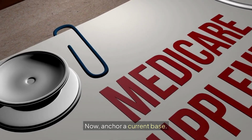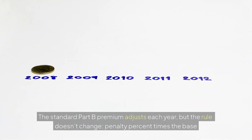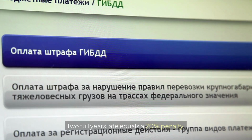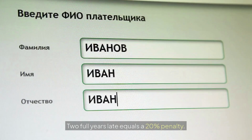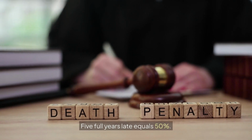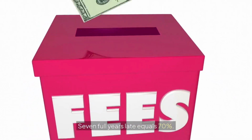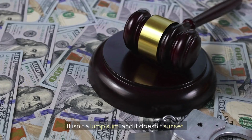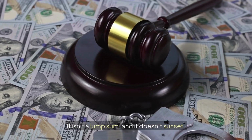Now anchor a current base. The standard Part B premium adjusts each year, but the rule doesn't change. Penalty percent times the base premium gets added to your bill. 2 full years late equals a 20% penalty. 5 full years late equals 50%. 7 full years late equals 70%. The penalty sticks as long as you have Part B. It isn't a lump sum and it doesn't sunset.